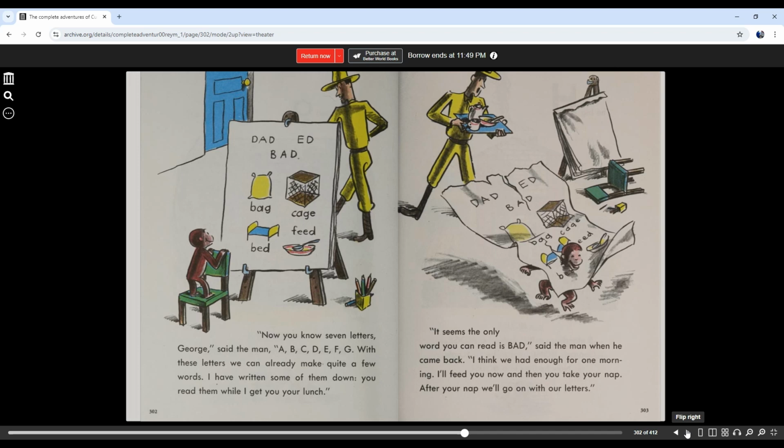It seems the only word you can read is bad, said the man when he came back. I think we've had enough for one morning. I'll feed you now, and then you take your nap. After your nap, we'll go on with our letters.